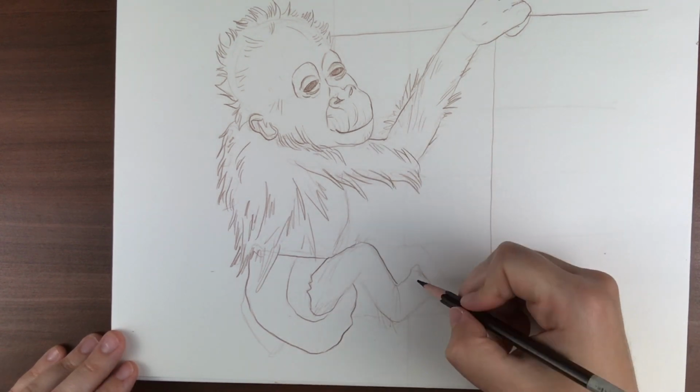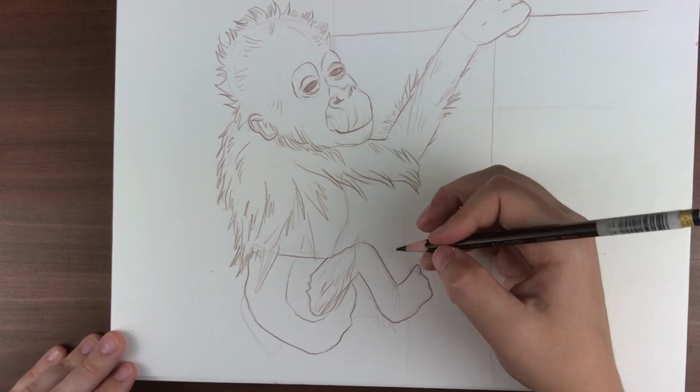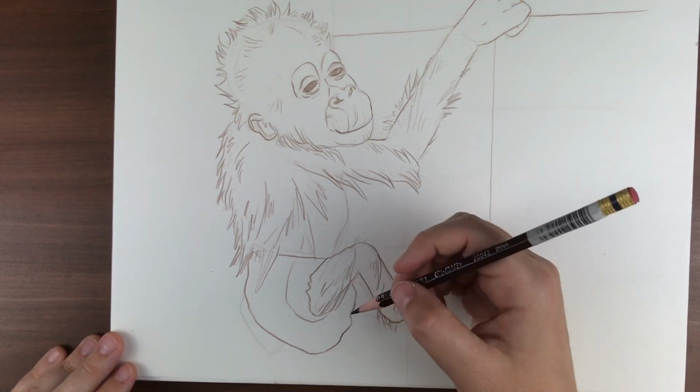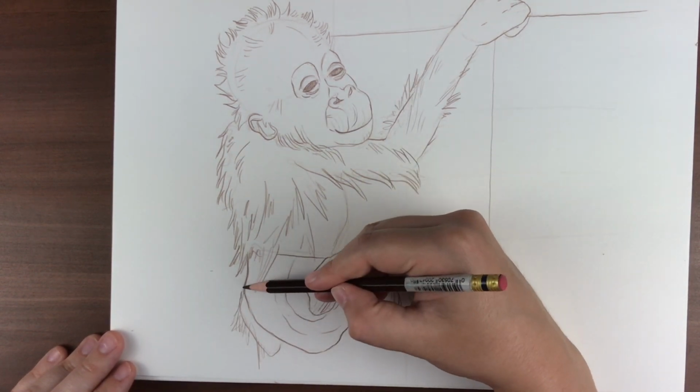Something I did notice though is that because they are so hairy, it's hard to see the form underneath them with the adult orangutan that I was observing. So I really had to get the idea of the forms based on the shapes from the hairs, which was a bit of a challenge.